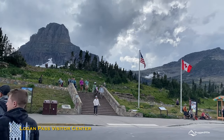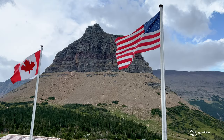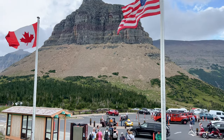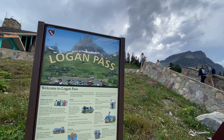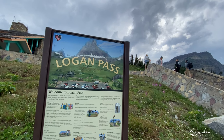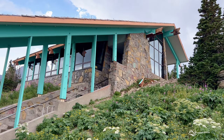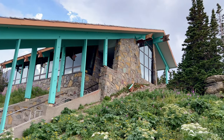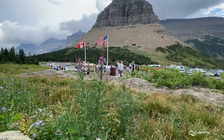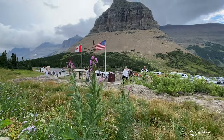Logan Pass sits at the highest elevation of the Going to the Sun Road. Here, hikers will begin two of the most popular hikes in the park, on the Hidden Lake and Highline Trails. Along with hiking, wildflower and wildlife viewing are exceptional here. The Logan Pass Visitor Center also offers ranger-led activities and restrooms. The parking lot here is generally full between 8:30 a.m. and 4 p.m., so arrive early to avoid the crowds.